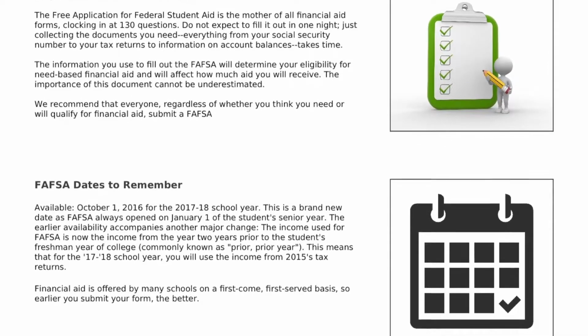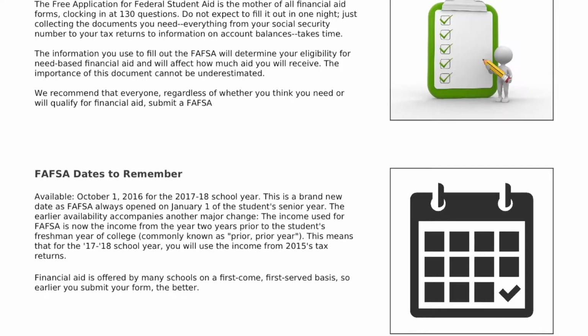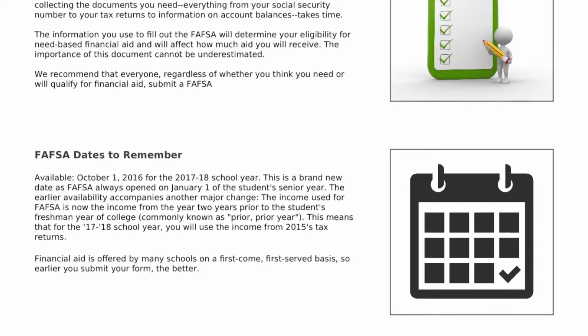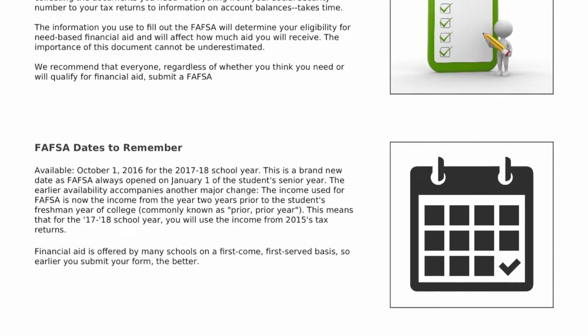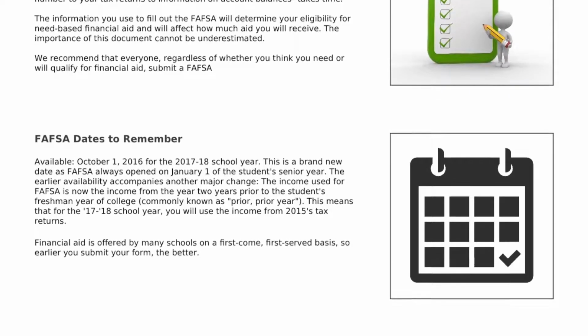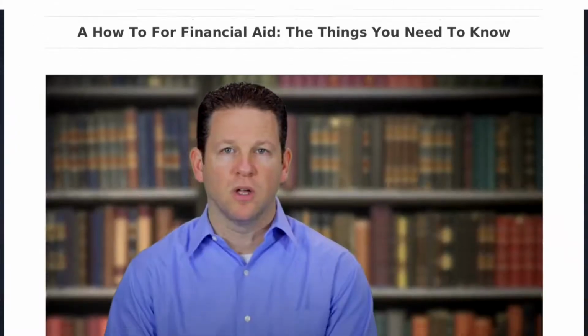The FAFSA should be filled out by any family sending a child to college, regardless of how much money you make, regardless of how much money you have, and regardless of how many people have told you it's not worth filling out. And we can get into more specifics on that later.